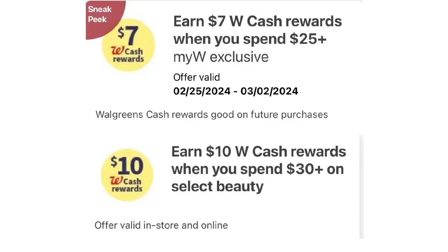These are the upcoming Walgreens deals for March. Listen to me, March. February 25th through March 1st. That's because it's March already and I cannot believe it. But we do have some digital boosters for the week. Sorry for the noise in the background. That's my coffee maker. But spend $25, get $7 cash rewards. They did give us a regular digital booster we can use for next week. And then we have the spend $30, get $10 on Walgreens cash on beauty, which is really cosmetics.